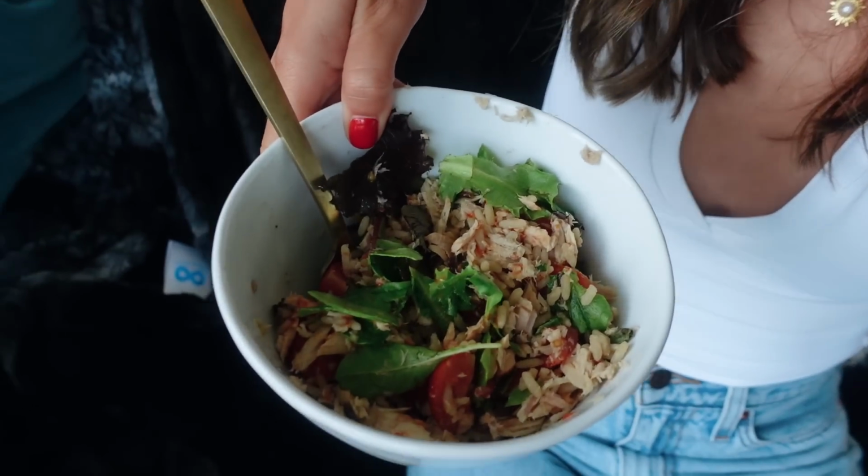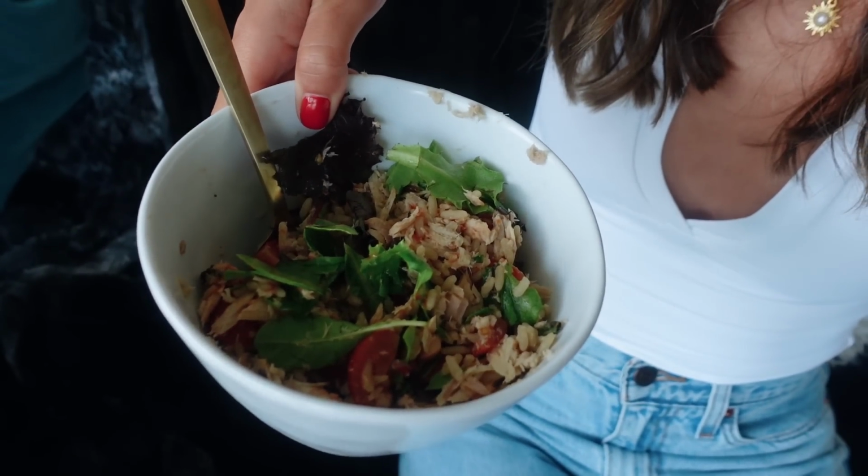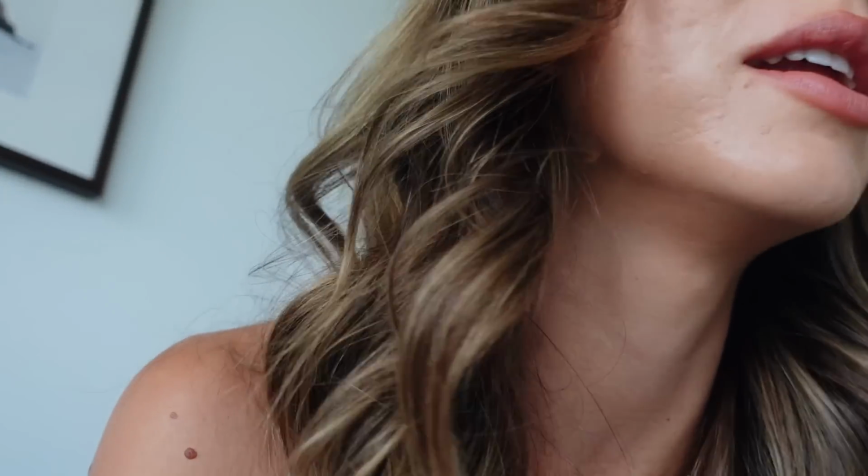Literally obsessed. I just made myself the most random lunch of all time. It's literally leftover rice, a can of tuna, tomatoes, lettuce, and sriracha. Don't ask, I don't really know what's going on there. And I'm currently uploading my vlog for today because I didn't have time this morning to get it up, so I'm getting it up now.